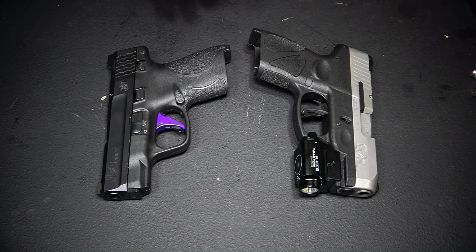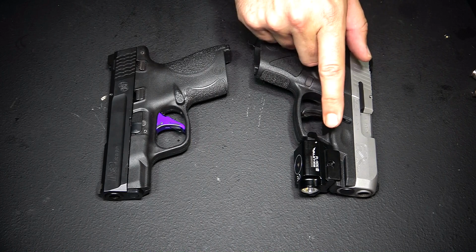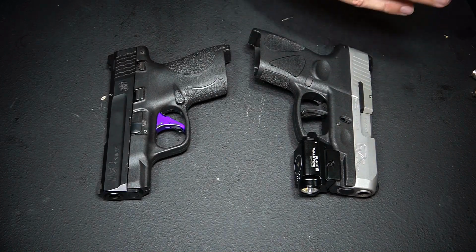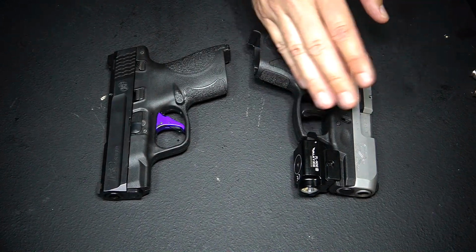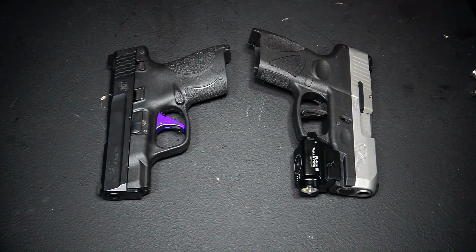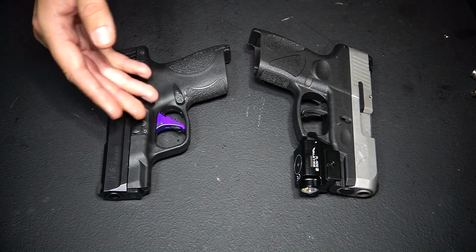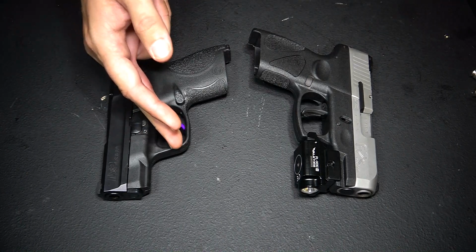Now, other than the grip texture, another win that I'd have to give to the G2S over the Shield is the fact that the G2S actually has an accessory rail. So if you want to put lights, lasers, or whatever else you can fit up there, you can go ahead and do it pretty easily, and it opens up the door to how many different devices you can use versus the Shield, where you'd have to get some type of device that would lock into the trigger guard.